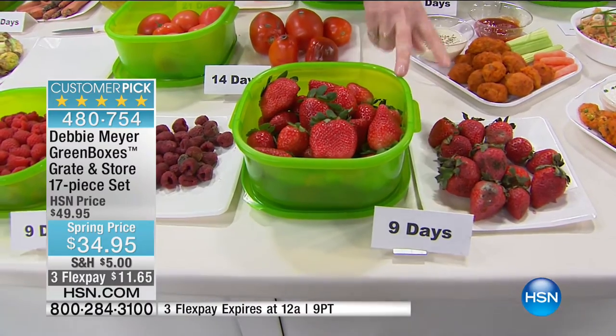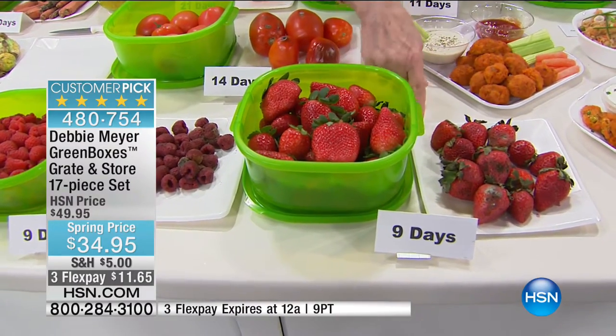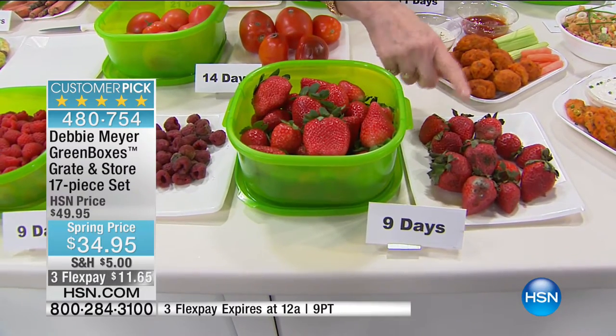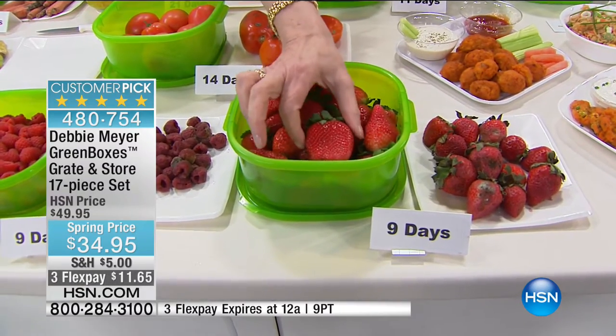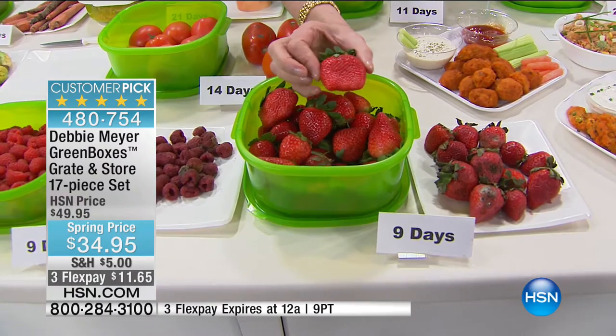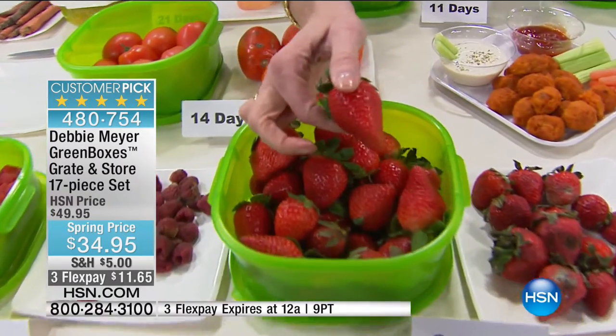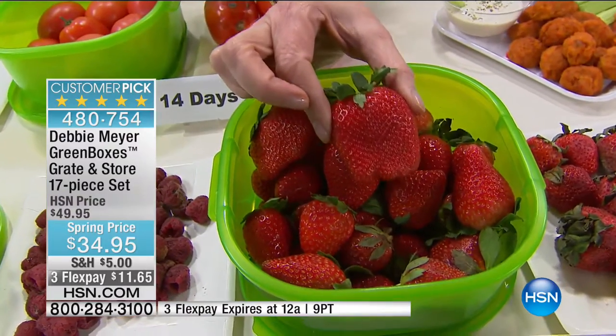Nine days ago, I put strawberries, some in one of my green boxes, and some that did not have the benefit of my green box. The ones there are now strawberry garbage. The ones in my green box are strawberry perfection. Nine days, independent lab testing said it, nine days. This is the result you can expect.